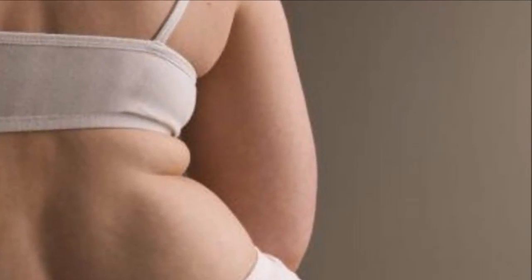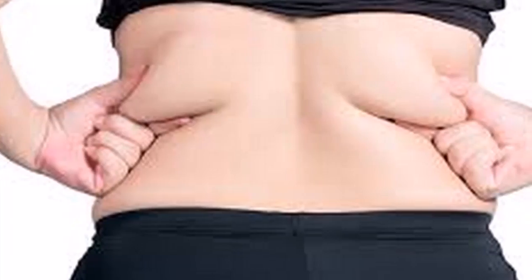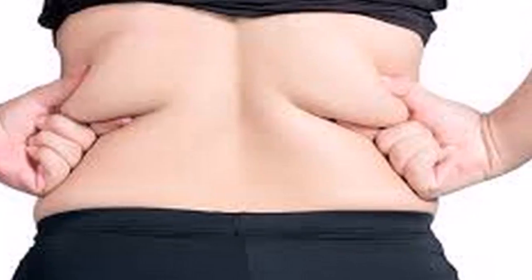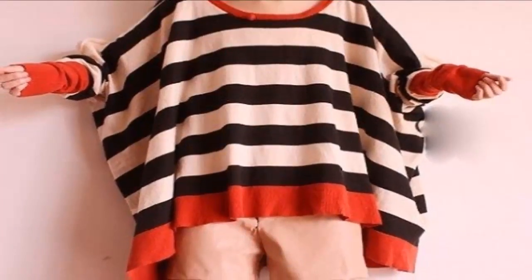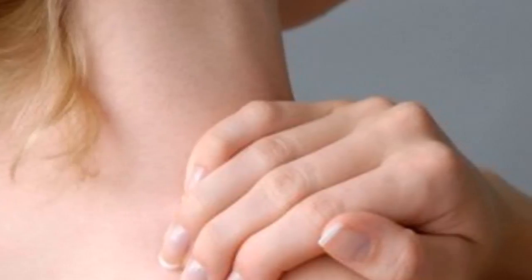Goodbye to back fat. Women are very concerned about the physical, and something they do not like at all are the rolls that form on the back, as this does not make them feel comfortable. Making them disappear is not so complicated. It takes a balanced diet and, of course, a series of exercises that help to eliminate that accumulated fat.